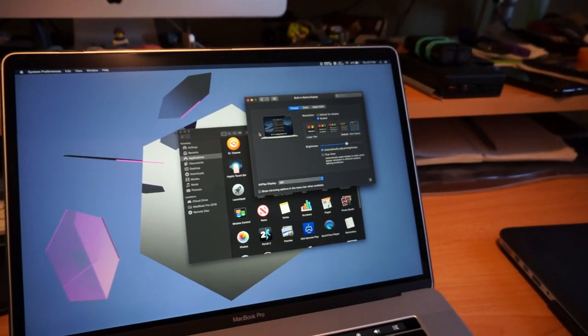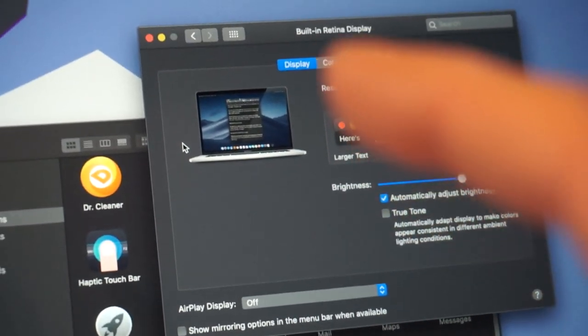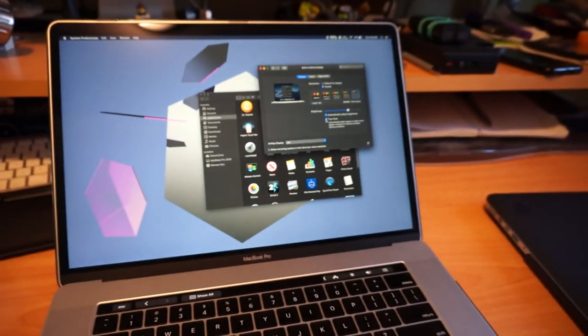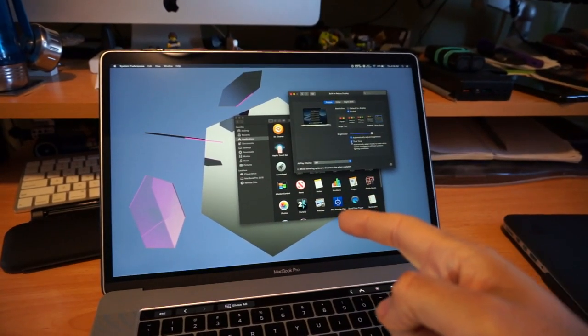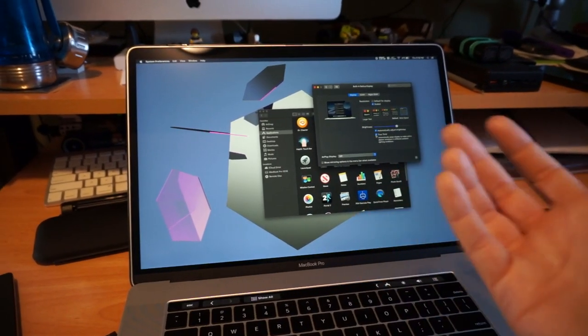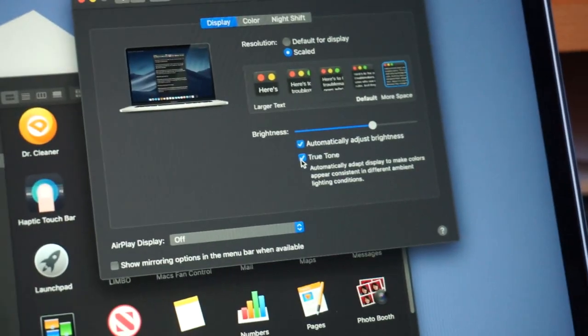The other new unique thing about the 2018 and 2019 models is that you get a True Tone display. Now this is designed to look at the ambient outside colors of your environment and keep the display so it looks nice to you. It's a little buggy. I've had some weird issues where it pulses weird colors and stuff depending on where I'm sitting, especially maybe around fluorescent lights. I've noticed that, so I just decided to turn it off.